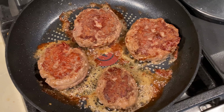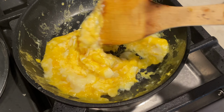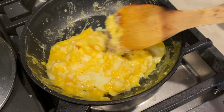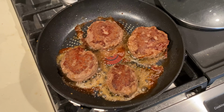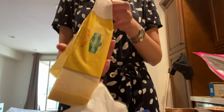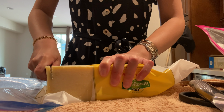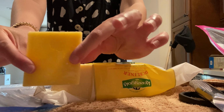Here on the side, I'm cooking up some Bella style scrambled eggs. Again, it's a big hit with my little sister, also for myself. And while all of this is cooking, again, stay productive and efficient. We're gonna slice some cheese slices to top the patties with at the very end. So as you can see, Kerrygold slices.